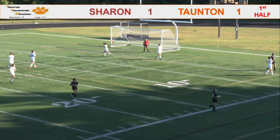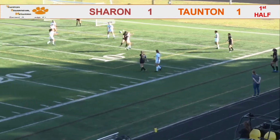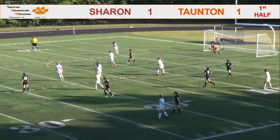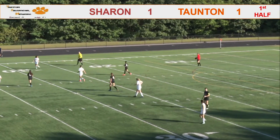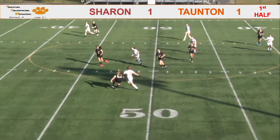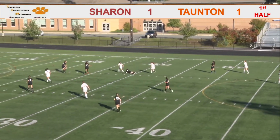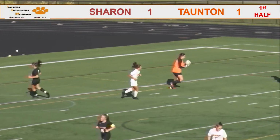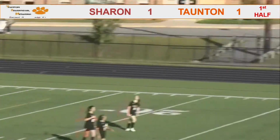Goalkeeper standing close to the net. Out on the Eagles. Ball's thrown in. Good save by the goalie. Sharon's now making a drive at the Tigers' goal. Both teams desperately trying to make a point as it comes close with the tie score. Good catch by Tigers goalkeeper.